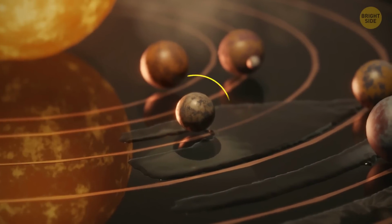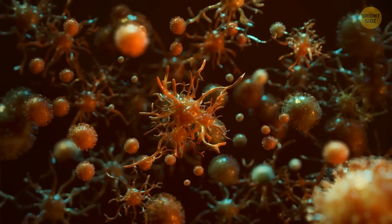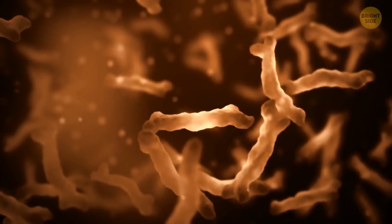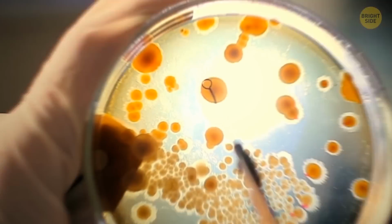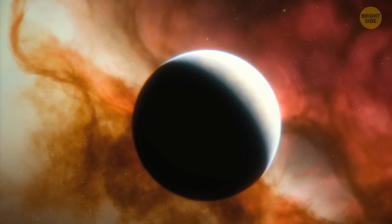This planet is located in the habitable zone of Proxima Centauri. It means that there can be water and even some microorganisms there. Yes, it's possible that one day we'll find some life there. But right now, we don't know much about this mysterious planet.